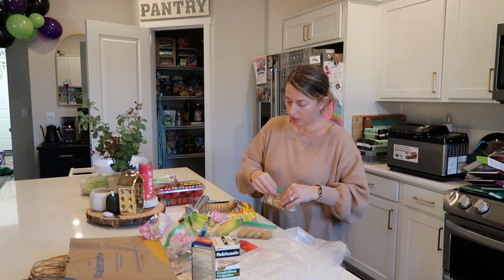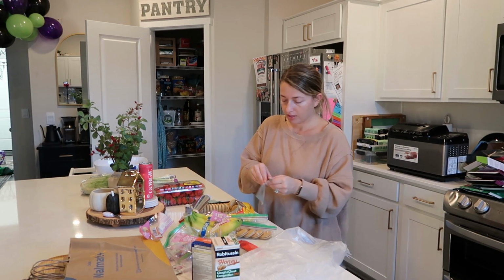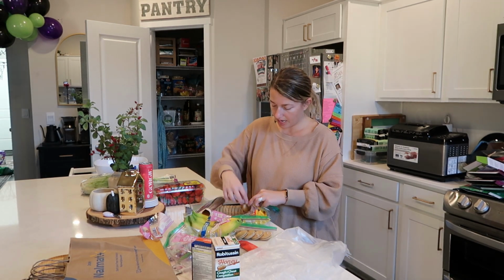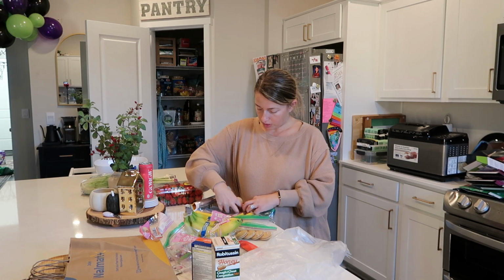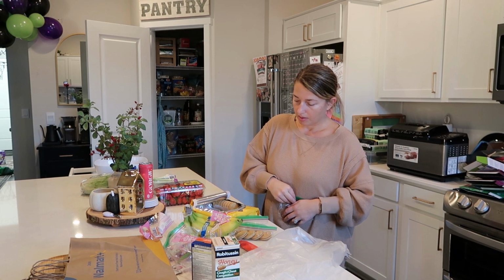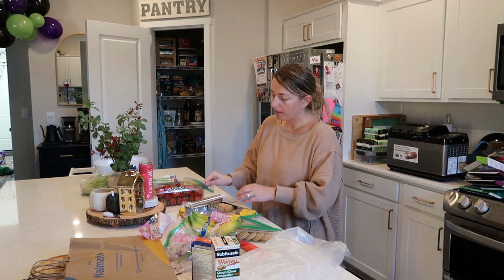Snack bags so that she could see them better, because I'll put them in these snack bags and then put them in one of our little snack trays. That way she can grab them for lunches so they don't go bad before they get eaten.